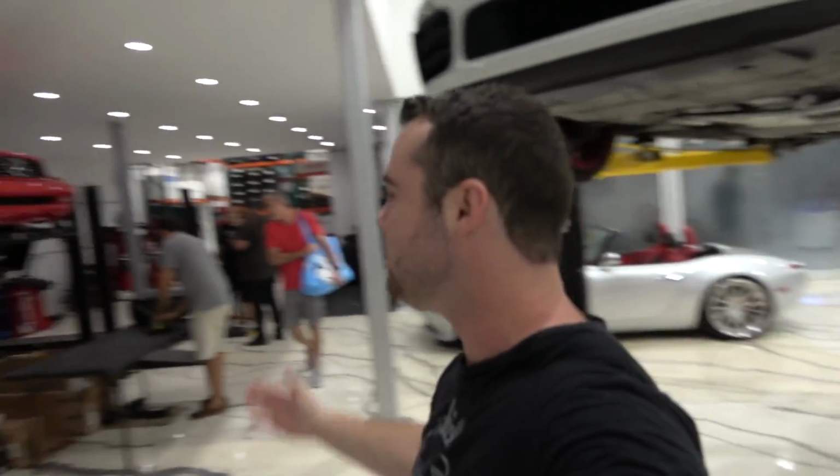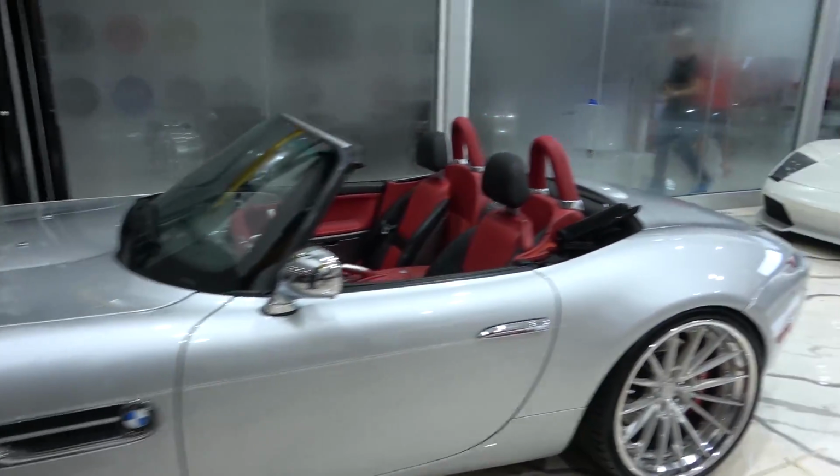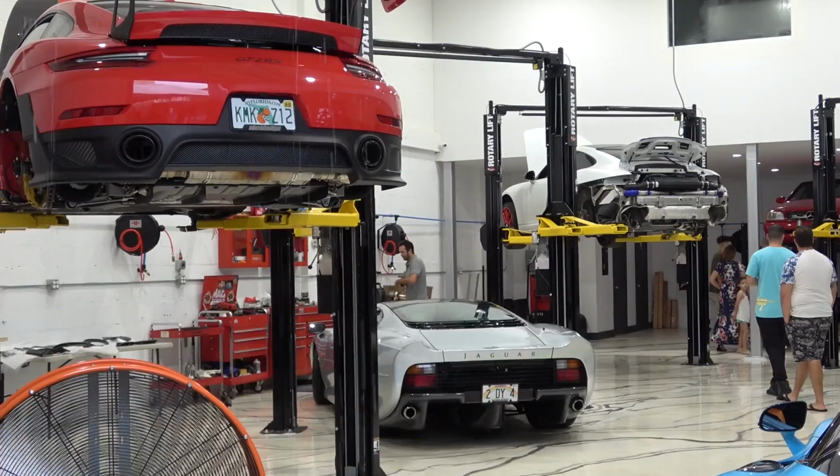I am so pumped. Beautiful Porsche Turbo up here, old Mercedes, gorgeous Z8 and a Murcielago.